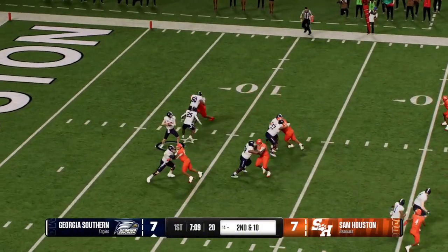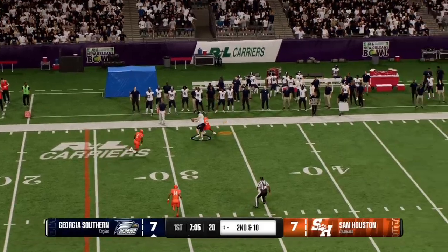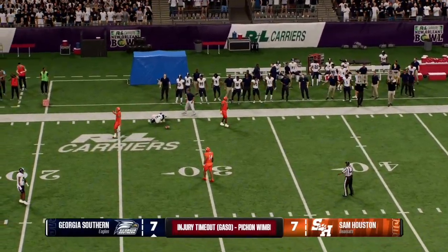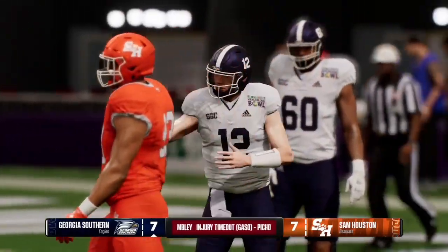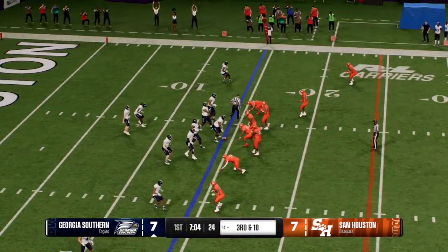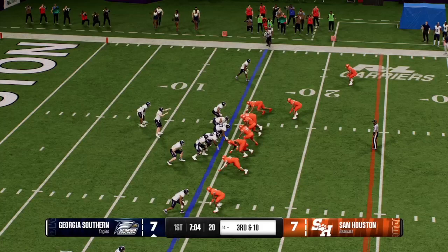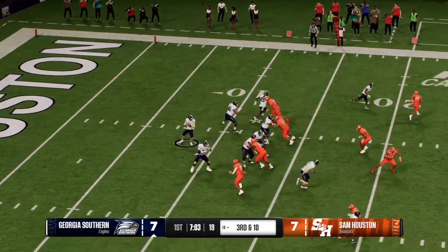Back to throw, it's French. Looking to the big tight end. And the pass is incomplete thanks to a big hit. Not seeing a lot of chemistry between the QB and his intended target on that play. Now on 3rd and 10, if they can move the chains here, maybe they can get this drive started.